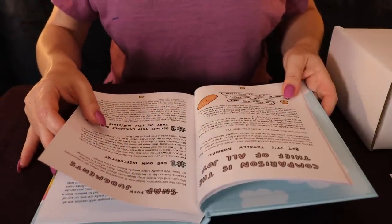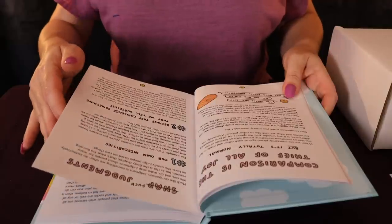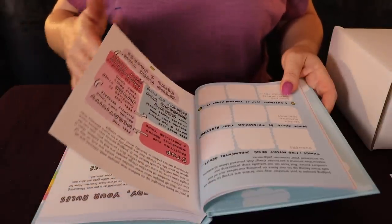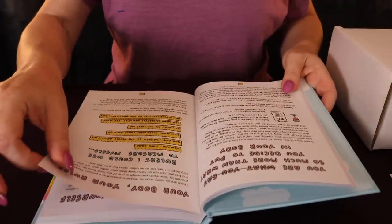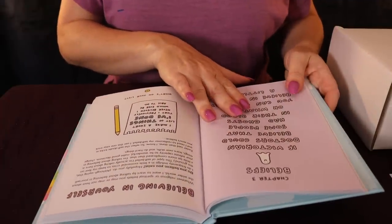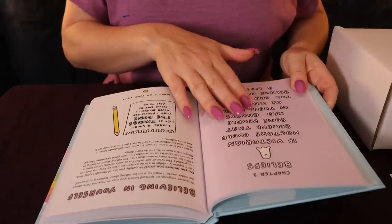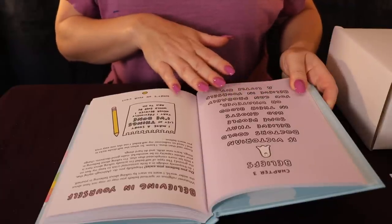Comparison is the thief of all joy, but it's totally normal. So, advice on comparing yourself to others. Acceptance of yourself. How you look, how you feel, who you are, your body. Beliefs. If Victorian doctors could believe that some people had ghosts in their blood or whatever, you can probably believe in yourself a little bit.